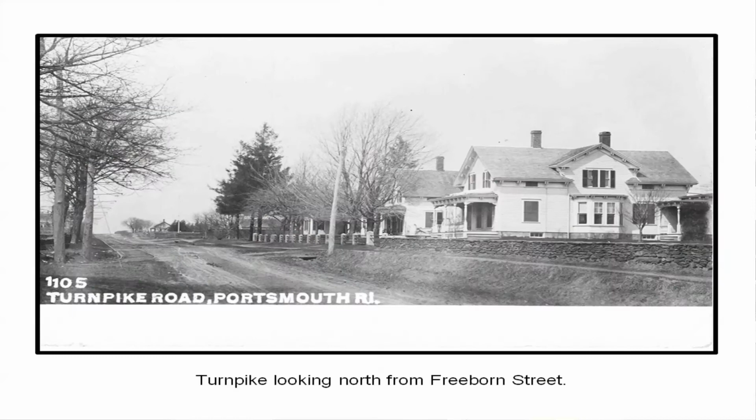Turnpike Road. It really was a turnpike. You had to pay a toll to go on Turnpike Road from around 1840 to 1880. You had to pay a toll on that end of it. That's why it's called Turnpike. And at this end, this is right where Freeborn Street comes into it over here. And you had these houses over here.